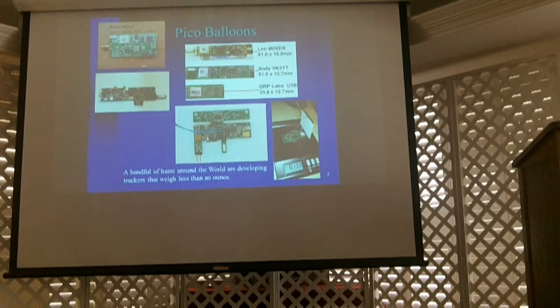And then we got Leo, M0XER. He came up with a transmitter that he sent around the world on basically a little larger custom envelope that he made out of a special plastic material. These are all super pressure balloons. They will go up to altitude and they'll generate pressure inside until the pressure inside is equal to the ambient pressure, and they will float for days and possibly months.